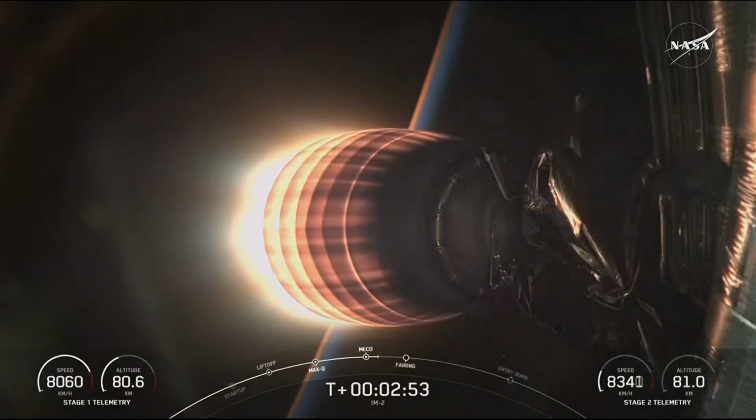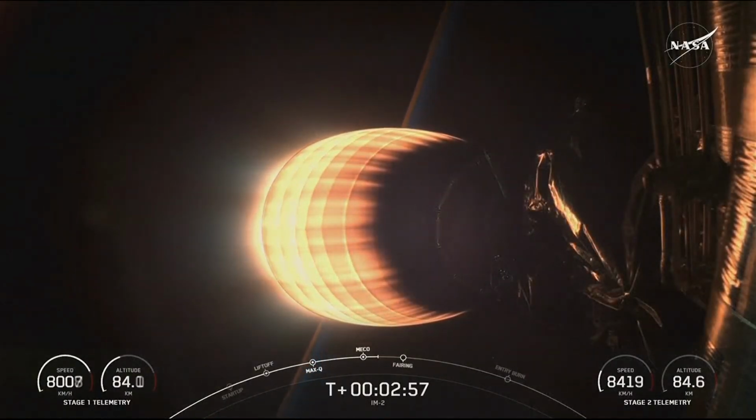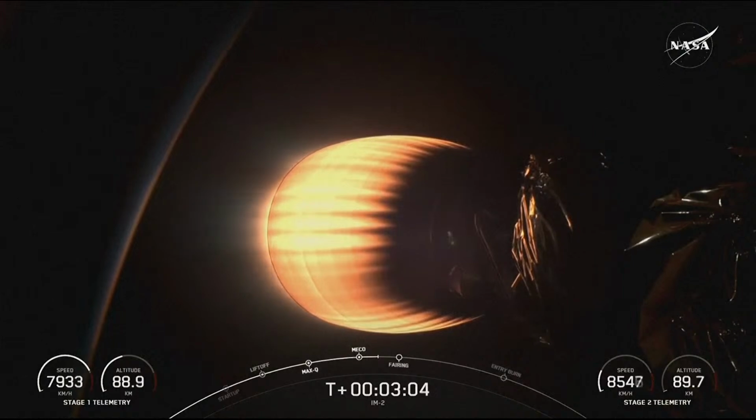MVAC ignition. Call-outs of 3 good events. You heard it, and you should have seen it there on the webcast. MECO, stage sep and SES-1. Now the first stage is not powered, it's shut down.